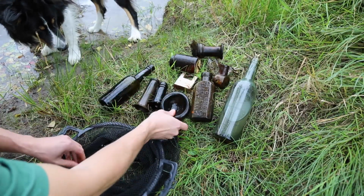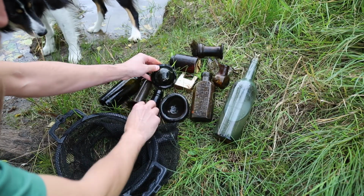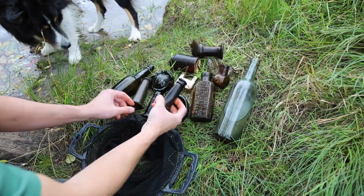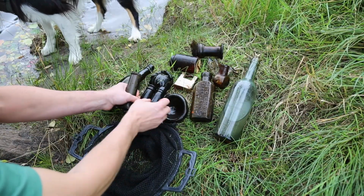Nice early base cylinder bottle. Another cylinder bottle base, this time with this amazing kind of galaxy swirl and bubbles. That'll photograph nicely. A bit of a sort of in between this one and this one. Maybe kind of mid to late 1700s, very early 1800s perhaps.